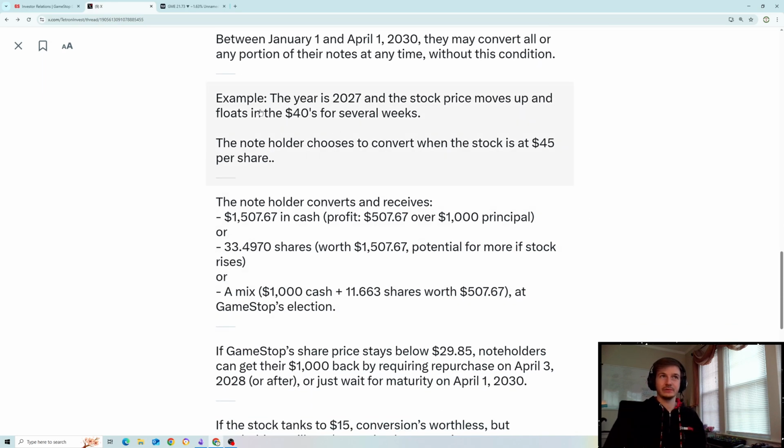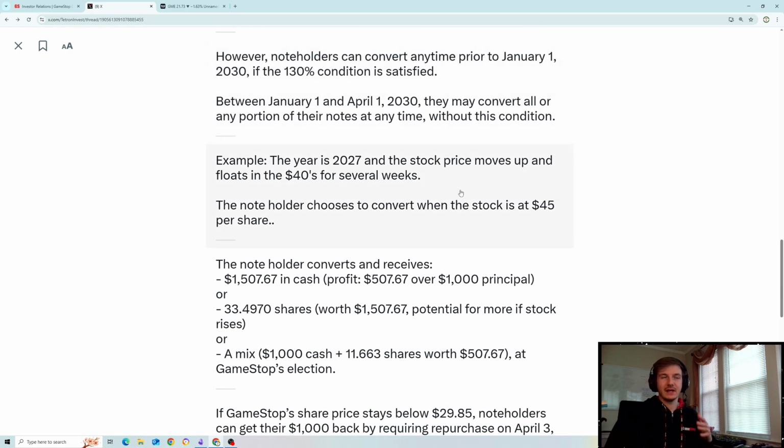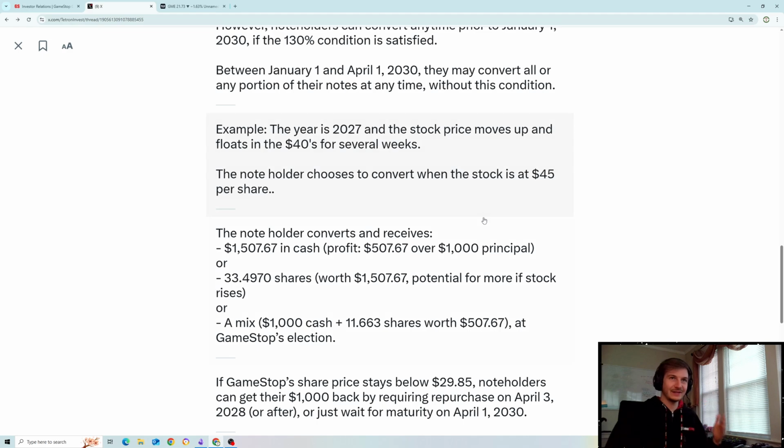So to use an example, just to clarify it, if the year is 2027, stock moves up aggressively, right? It's on a run of some kind. Bitcoin's moving up and that's moving the price up, or there's some other unforeseen events like we've seen in the past with GameStop. So if it's floating in the 40s for a couple weeks and it satisfies that requirement of 20 out of the last 30 trading days over that price of $38.81, and then let's say once that's satisfied, they go ahead and convert it, and it's at a price of $45 per share.